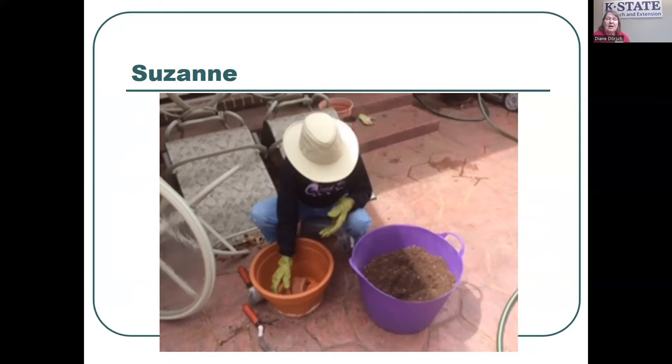She took her pots and she washed and scrubbed every single pot. And then she dipped it into a bleach solution, let it rinse off, let it dry. And so she had the cleanest, nicest pots that you can imagine. So actually, that's probably what we should be doing. In reality, I have never done that.